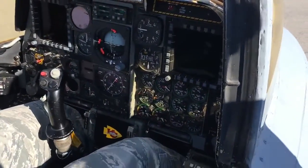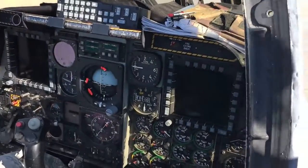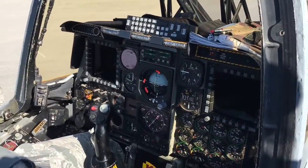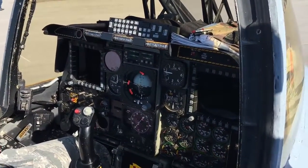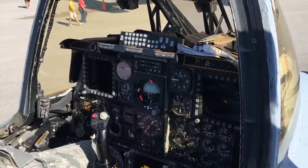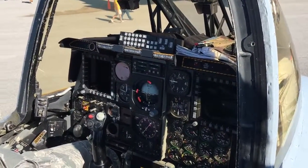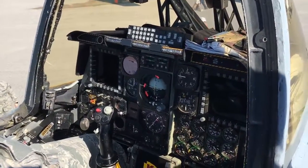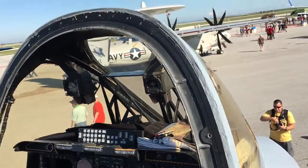Where has this plane flown? Do you know? Yes, this plane was in Afghanistan in 2006. We tried to get it to Afghanistan in 2011, but it didn't work. We tried again in 2014. This airplane said nope, don't want to go, so it wound up coming back. But it's seen some action, but not as much as it could.